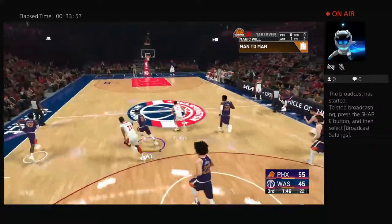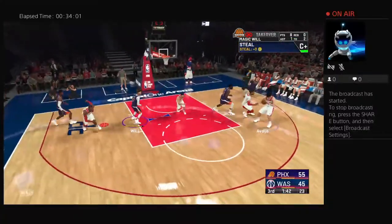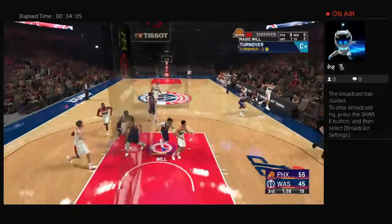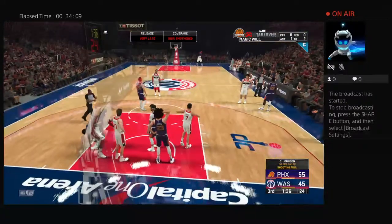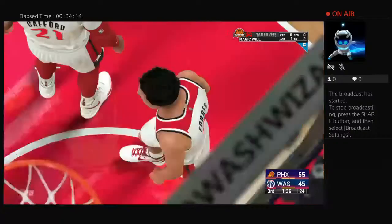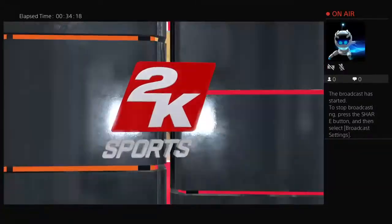Ooh, it's stolen away. And now the Suns fast break. Ball's going up the court. Robbed. To the inside. Oh, and there's the whistle on the shot. So 2 free throws for him coming up. That's his first personal foul. It's going to be on Cameron Johnson. Hey, if you can't block it, sending him to the line could be the next best thing.